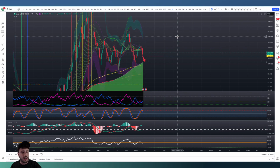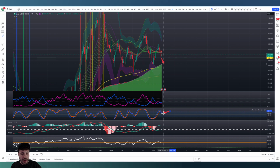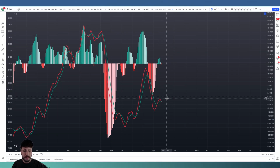Let's dive into it. So starting off with the dollar right now, what I want to see is on the weekly chart, we have the momentum rolling over, but I really want to see us take out this 50 line. So that horizontal white line, I want to see that stock RSI slice down through it. And then that will bring that TSI here, the momentum, to roll over and for us not to get above that zero line. We do not want to get above that zero line in the TSI on the weekly chart.